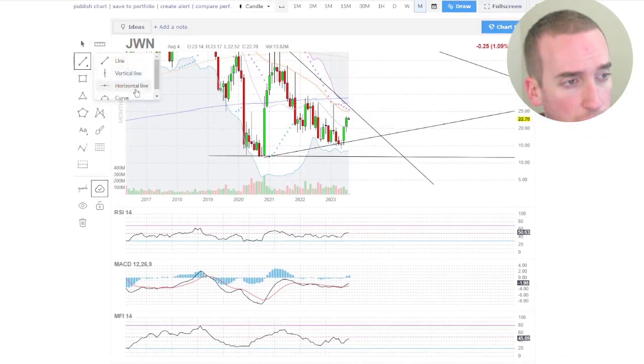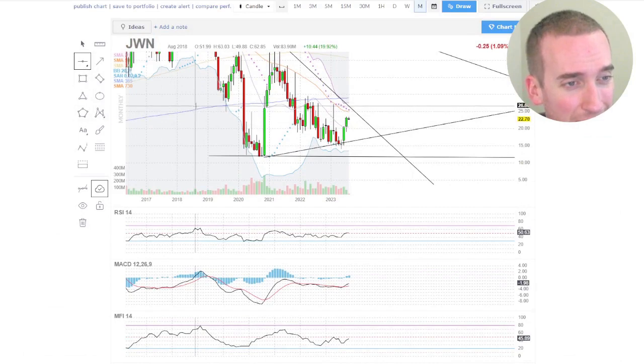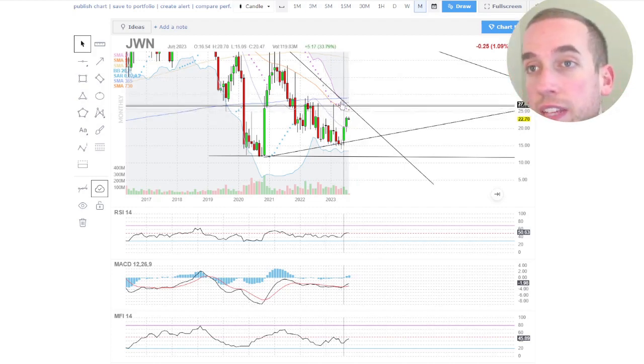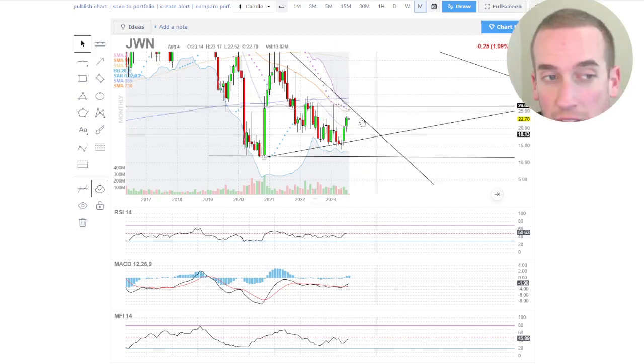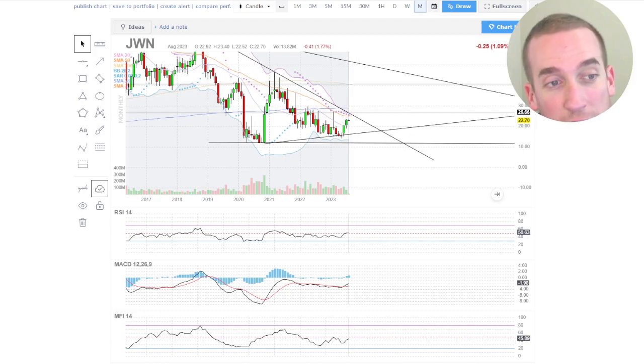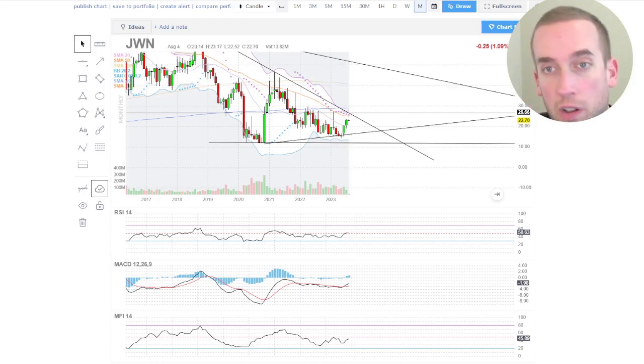I think long-term resistance is going to be right here. So we could see the stock price go as high as 26. Again, it's going to try and break this 50 SMA, so I'd be on the watch for that. See how it reacts to the 50 SMA. Is it going to try and break up, break down? And then we have the 200 SMA right here, which is around $40.